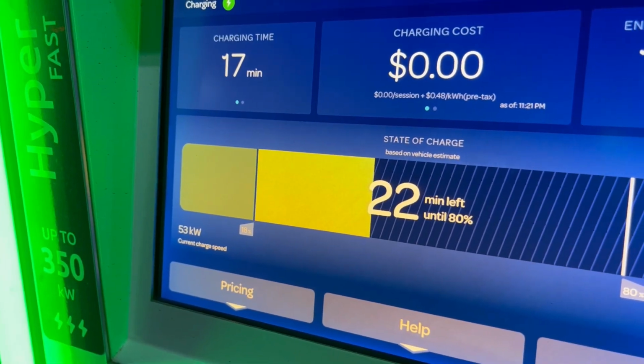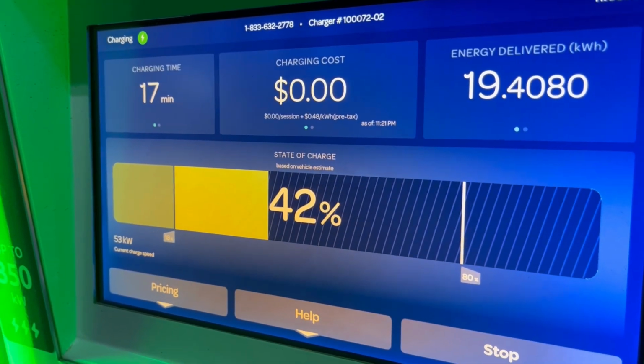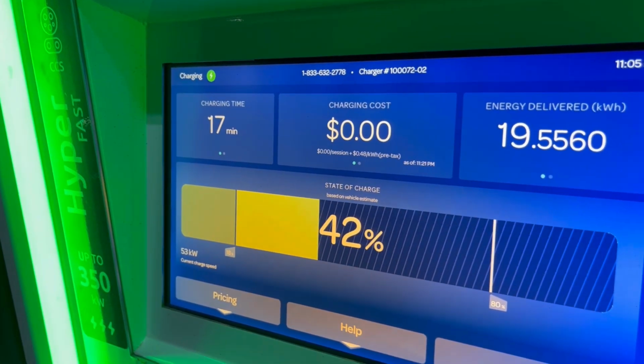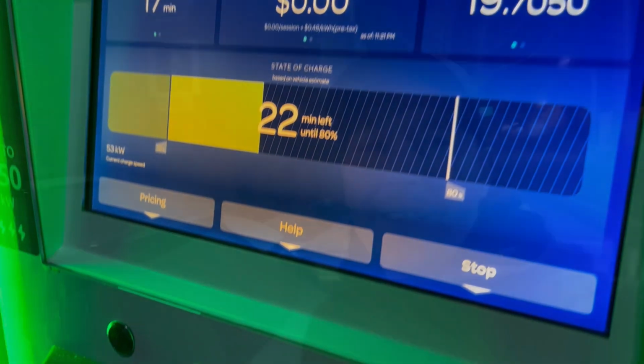Oh, these charging speeds are depressing. I'm gonna go ahead and stop the charge as I've got plenty of range, but I would have liked to have had a bigger buffer, but I don't want to charge any longer. So after 17 minutes and only 19 kilowatts, I'm gonna stop the charge.